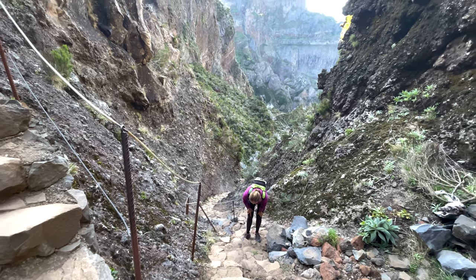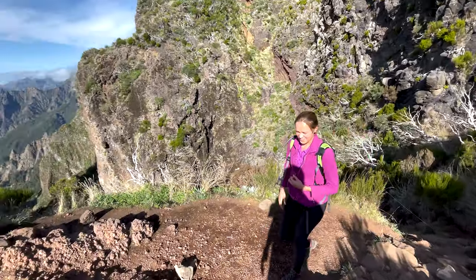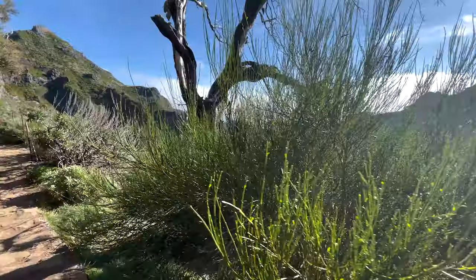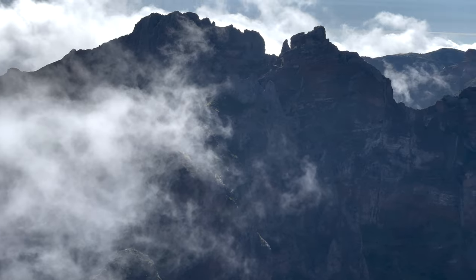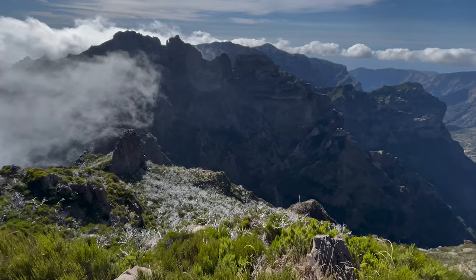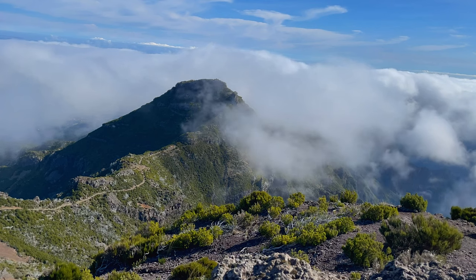How are you doing? 300 vertical meters in a few minutes. This is the most terrifying one for me because you've got the steep hill on both sides. That's freaking me out a little bit. But now I'm out of breath because on the way back you have to go way more up. Save something in the tank if you do this hike.